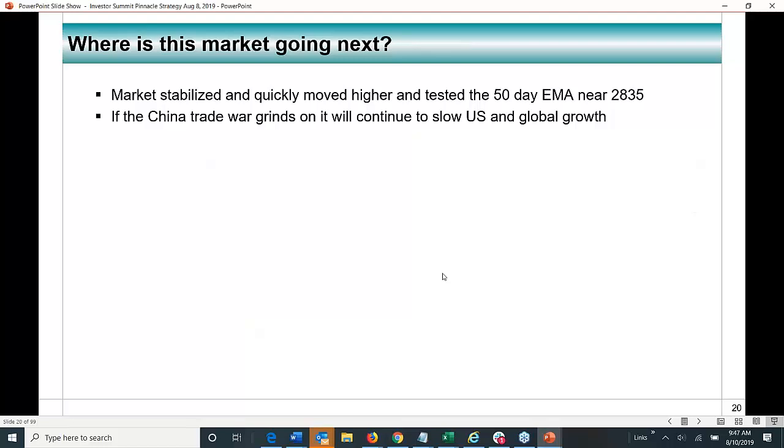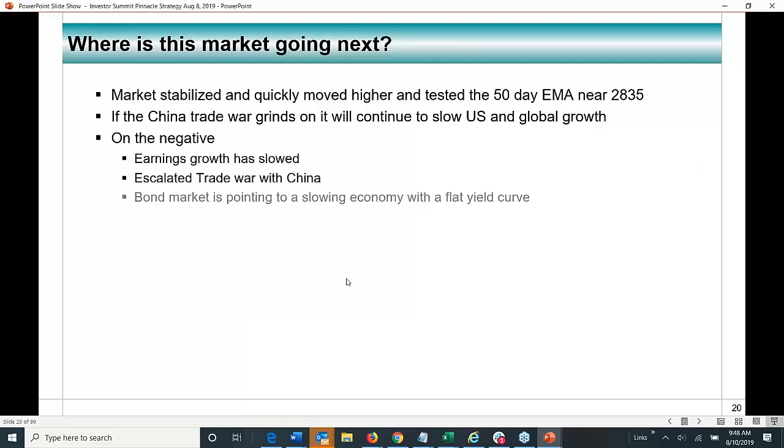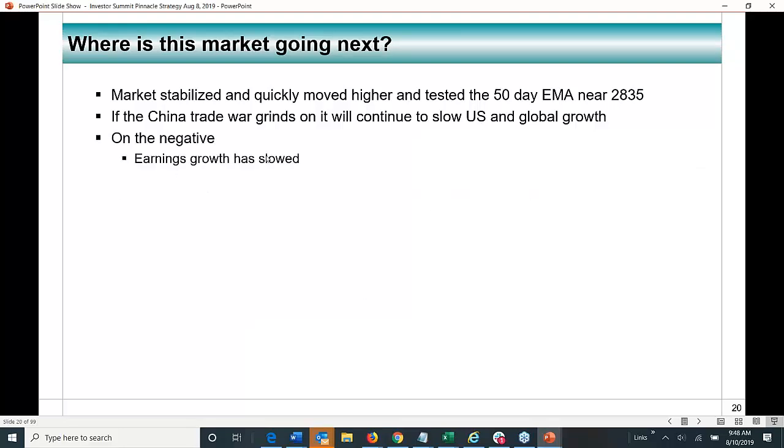All right, so the China trade war grinds on. It will continue to slow U.S. and global growth, and I think we're more concerned about global growth. U.S. is still doing pretty well. So on the negative, earnings growth has slowed. However, earnings growth was really strong for 4 or 5 straight quarters. It was just off the chart strong, and some of that was from the tax cut. So having 2 or 3 quarters of flat earnings growth is not a disaster, and that's why the market's kind of blowing it off.